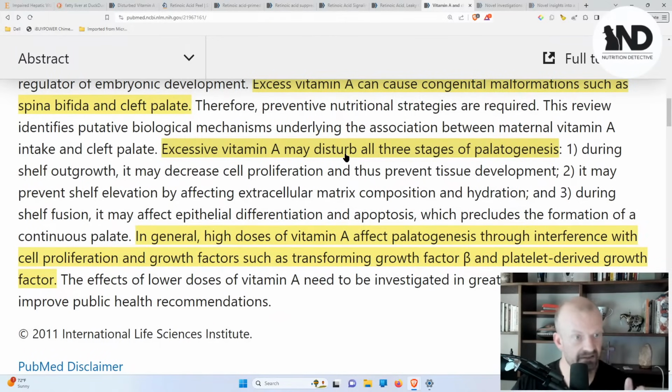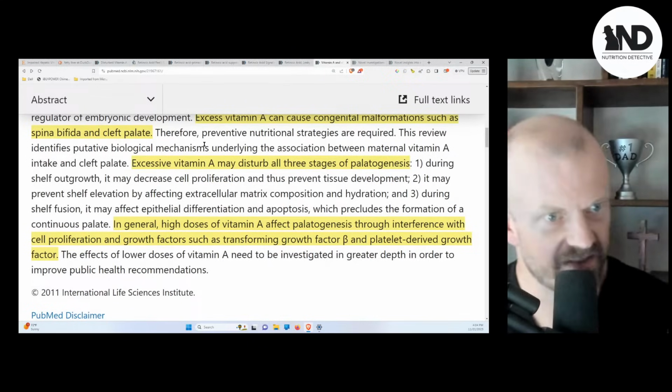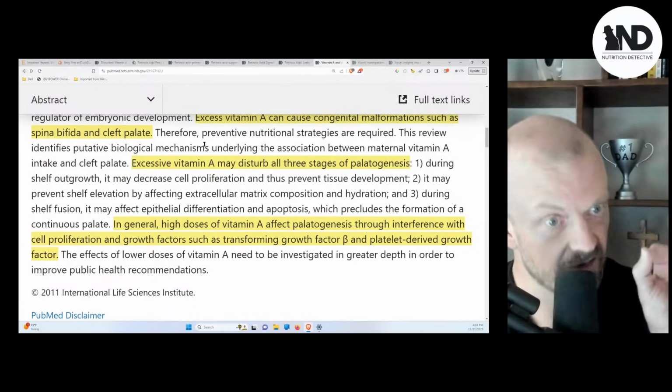Now, this probably plays into tongue ties too, but I couldn't find a lot of research connecting it. But those are all midline defects. So, how are we going to connect this? Okay, so they just connected. They've got lots of data connecting clefting, cleft lip, cleft palate with vitamin A toxicity. So let's go into this next one.